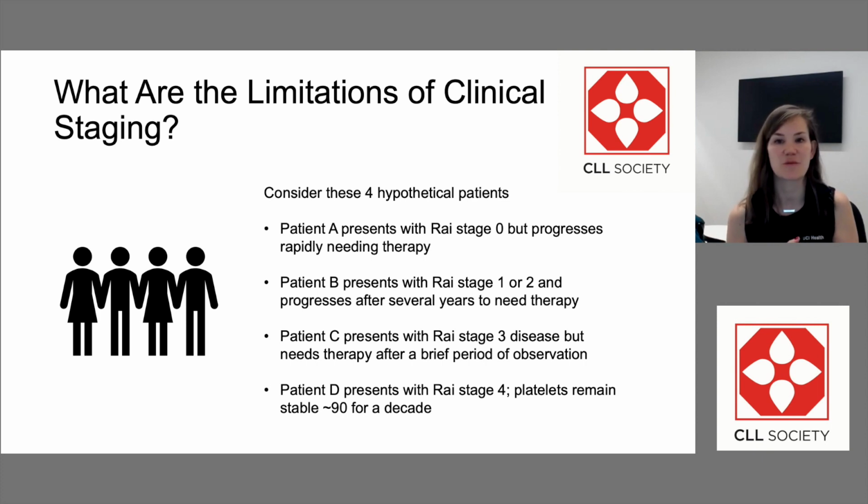I have another patient who came in with Rai stage 3 disease. This is someone who's anemic. After some observation, making sure the anemia didn't have another cause, this person needed treatment. I have seen other patients like patient D who presents with Rai stage 4 disease, a low platelet count. That should be the worst disease as far as the clinical staging system. But I've actually seen many patients with platelets around 80 or 90 who are completely stable for years and years and years. I use these hypothetical patients as an example to let you know that the clinical staging is not perfect. We have some patients with what should be early stage disease that follow aggressive courses. We have some patients with high stage disease that follow very slow, boring courses.